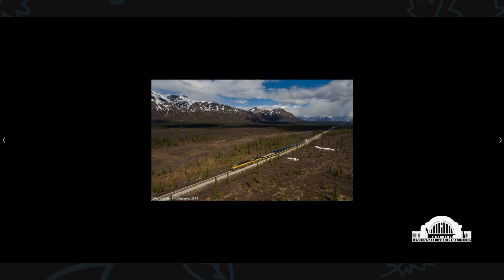Southbound Denali Star at Summit. Highest point on the railroad here. It doesn't look like it, but it's only like 1,400 feet across the Continental Divide.